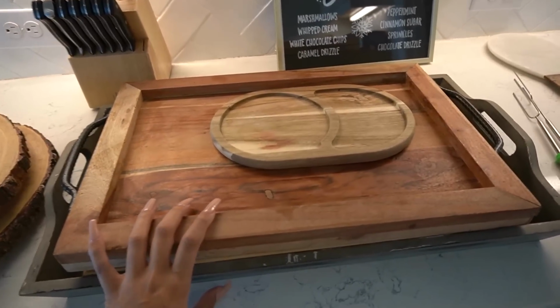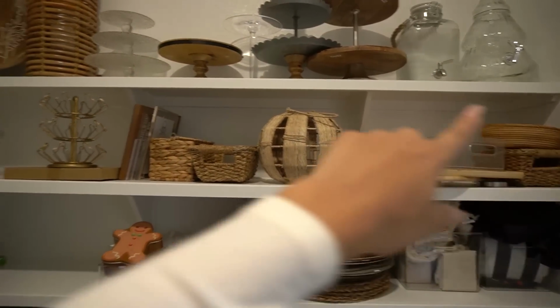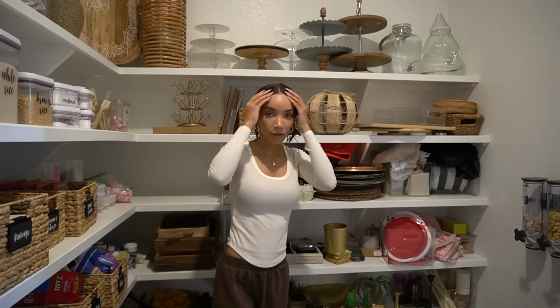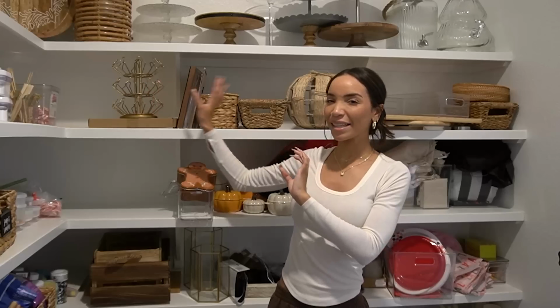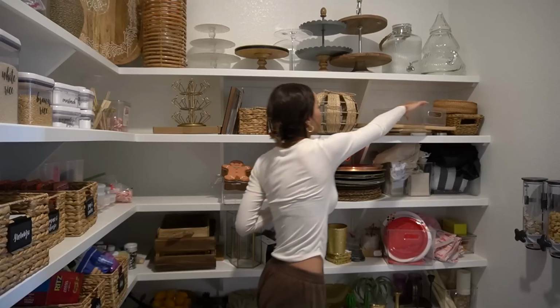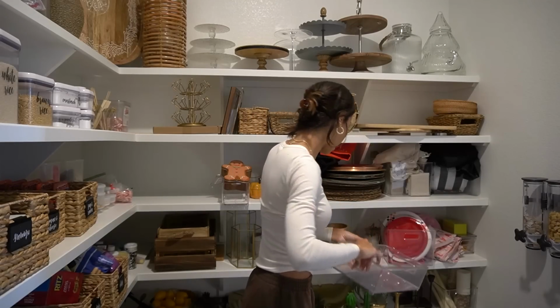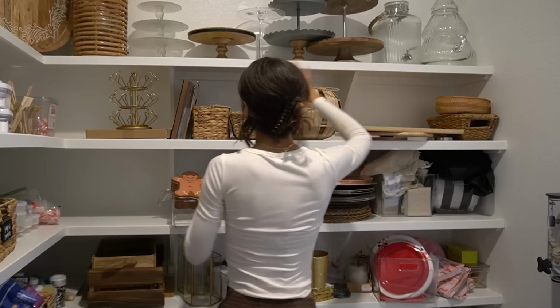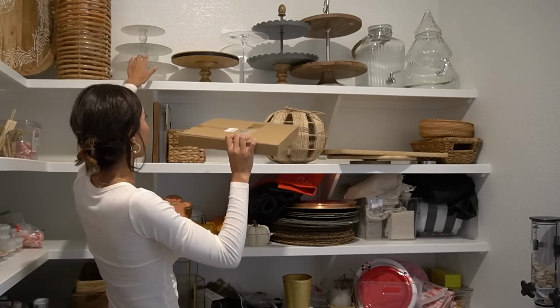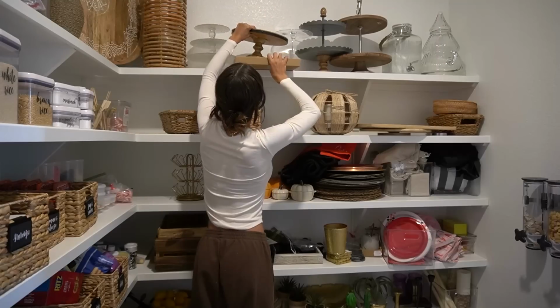And then these are gonna go probably this next row down, but as you can see, it needs to be reconfigured. I need to refigure out the baskets and bins and trays situation because it's all jumbled right now. This doesn't even go in here at all. I have more boards here, bunch of baskets. This is actually another tiered thing like this that just folds down flat.